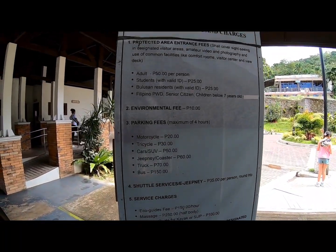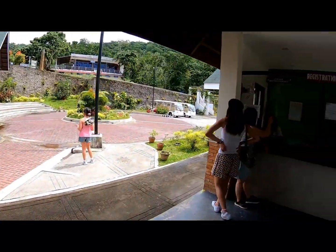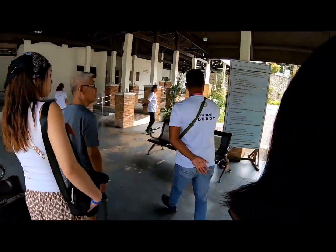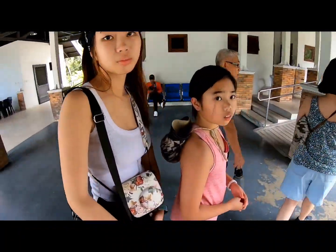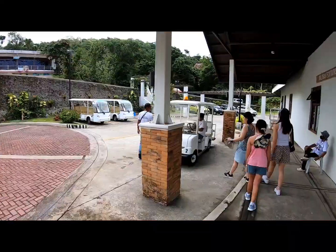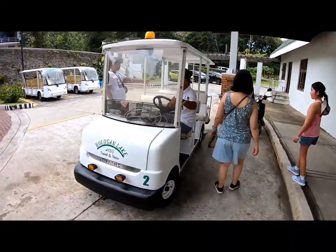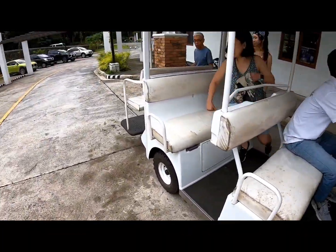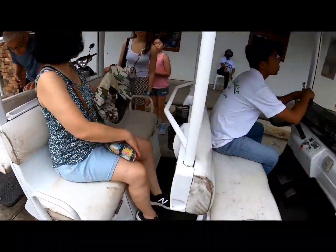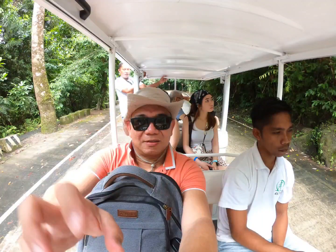Kailangan po natin mag-register at inaantay natin ang ating body dahil may ina-assign silang guide po dito. We are on our way to the electric jeep. So kasya po dyan ng 5, 6. If I'm mistaken, I'm sitting at the front. Ang aming guide ay sasabit lang.